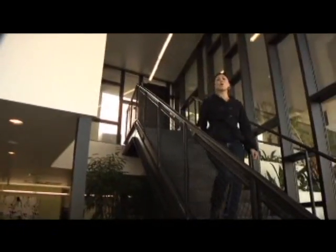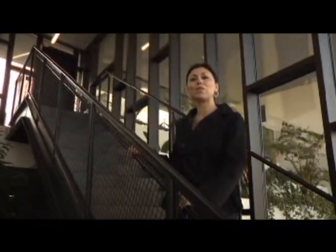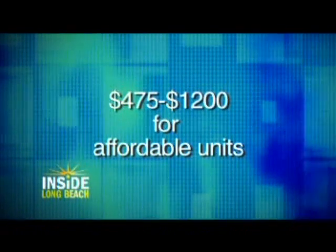The complex has a total of 46 apartments for rent. As a mixed-income housing community, the rents range from $475 to a little bit under $1,200, based on household income as well as unit size. So let's take a closer look and meet someone who already lives here, who already calls Long Beach and Burnett Apartments home.